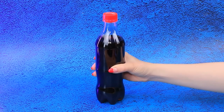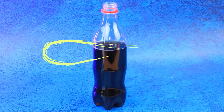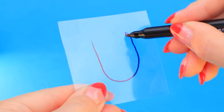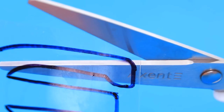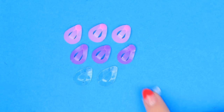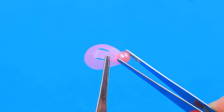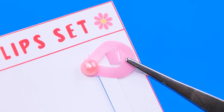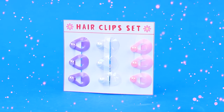Favorite Coca-Cola? Let's open the lid. Cut off the bottle. Cut out the detail. Smaller hairpin. Wow, a whole set! Magic time! Add clips. It's time to decorate her hair now.